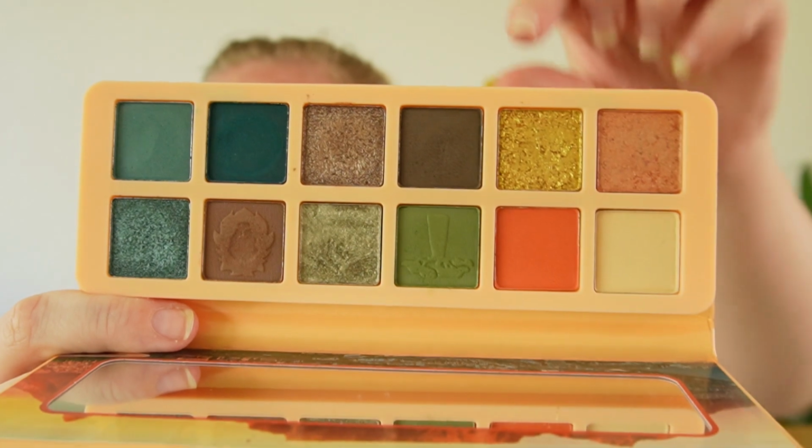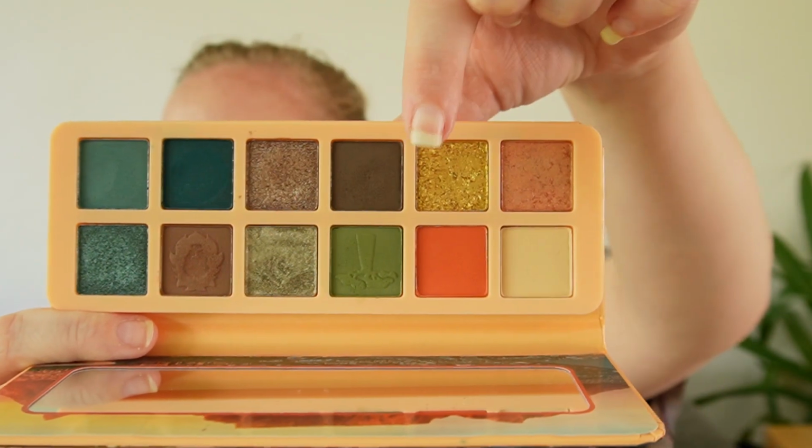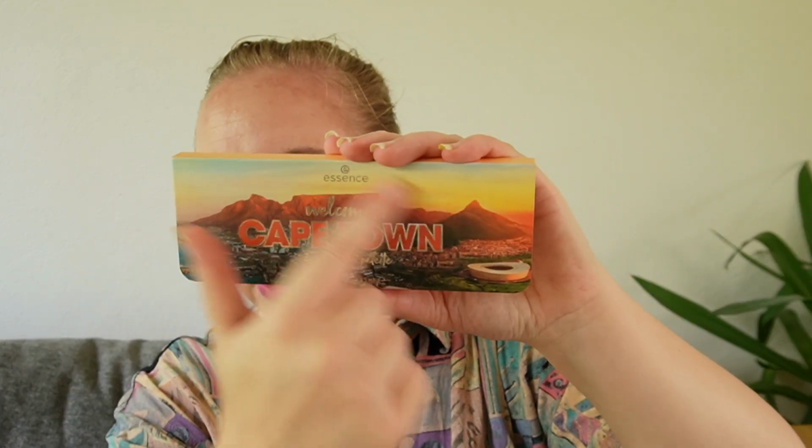So this is the first time I think I used this since doing my original review, and it's still such a good color story. The Welcome to Cape Town has some like neutrals here. We have the teals, we have some green tones, and then these like warmer tones with a peach and orange, a gold, and this beigey thing. Love how the colors in the packaging represent the color story inside it. I think that's very well done.